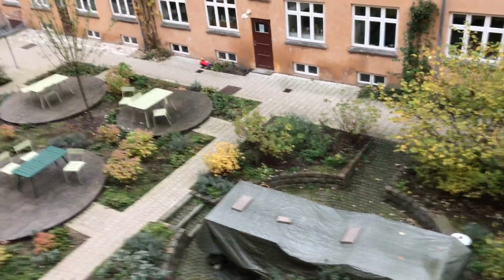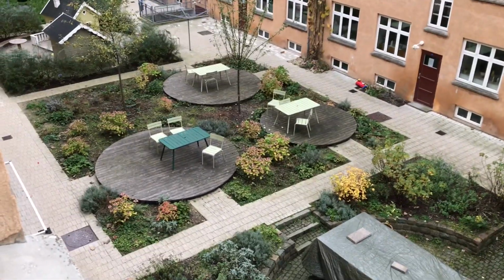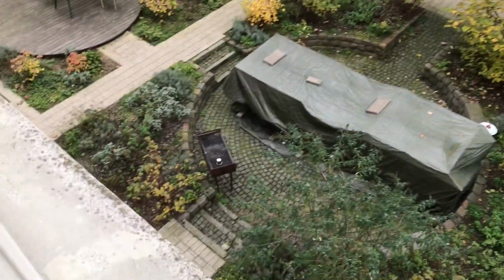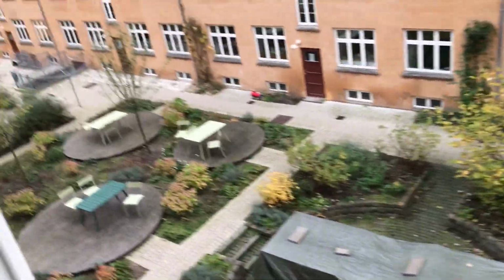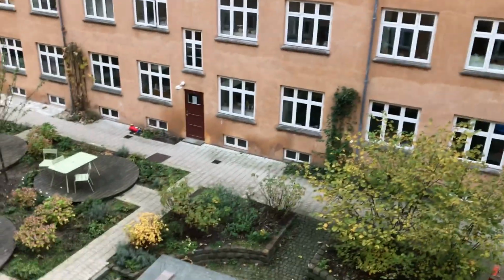Overall in Denmark it's super cool that they have all this in your yard, you can do barbecues, especially if it's summer. You can see the stuff for barbecues here. Everything's comfortable. You can put your bikes. And as you can see, this is a standard Danish building from around the 20th century.